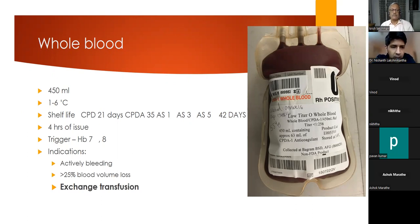Yes, sir. Usually the two anticoagulants or blood preservatives used are either CPDA or SAGM. So CPDA she has mentioned, and I think it is SAGM where we can store for 42 days. Point taken, sir. Yeah, please carry on, Nikita.